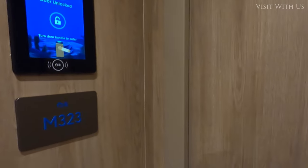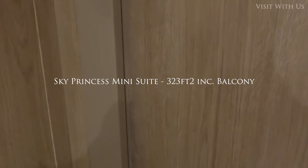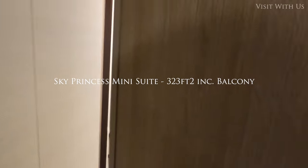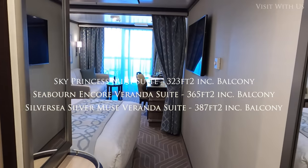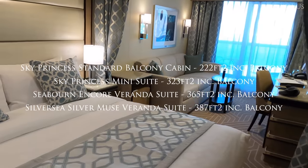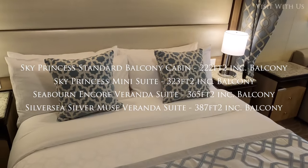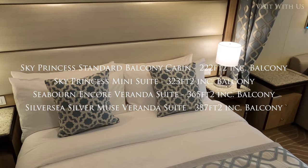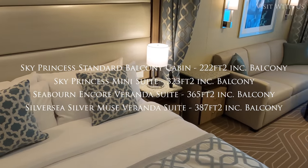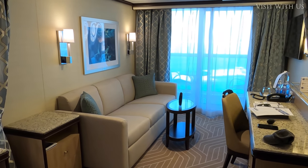The mini suite size is approximately 323 square feet, including balcony, which compares quite well to the standard suites found on board the smaller, ultra-luxury lines. The Seabourn Encore and Silversea's Silver Muse have more space, but I'd put that down at least in part to larger balconies, they like to call them verandas, and bigger bathrooms, which have a dedicated shower cubicle as well as a bath, unlike here, which we'll see shortly.